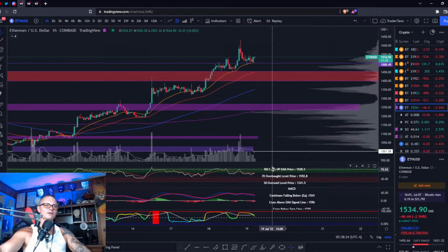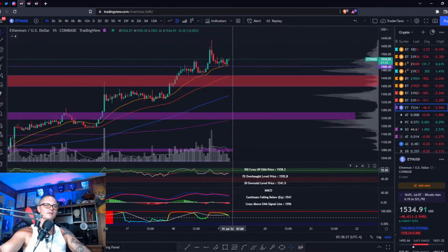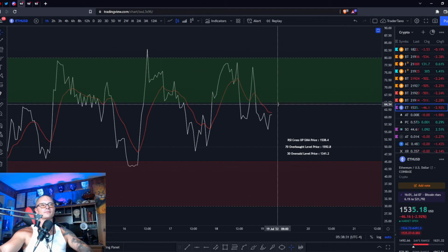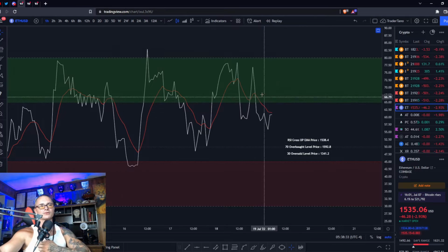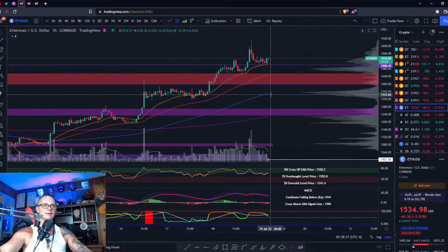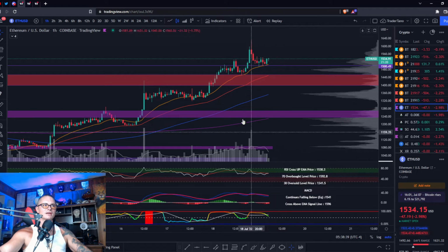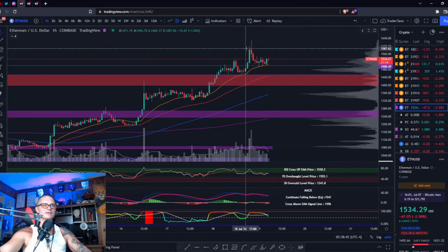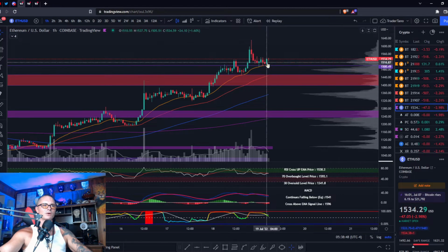So here on Ethereum, you did get rejected from deep in the bullish control zone. I mean, we were deep in there. We had a nice pump. Now we're below the signal line. We do have bullish divergence here on the 1 hour. We did have bearish divergence, and that's what led us down here to this 21.